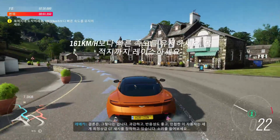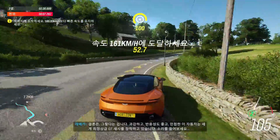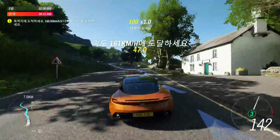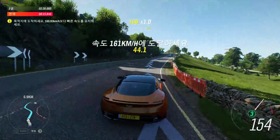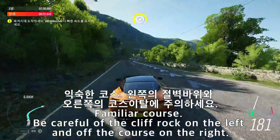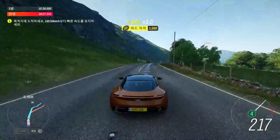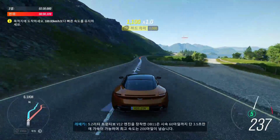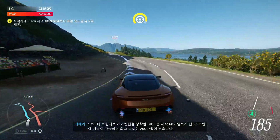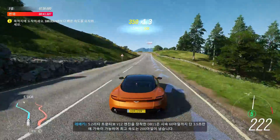The short answer is yes. It's bold, responsive and agile, is perhaps the best GT chassis in the world. And listen to it. Able to hit 60 miles an hour in 3.5 seconds, the DB11's 5.2-litre twin-turbo V12 boasts a top speed of over 200 miles an hour.